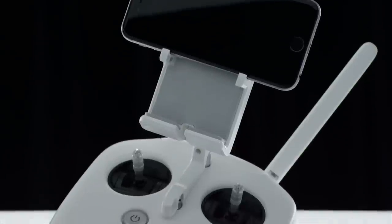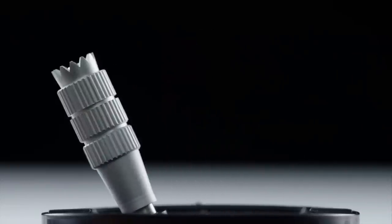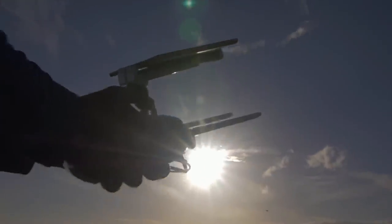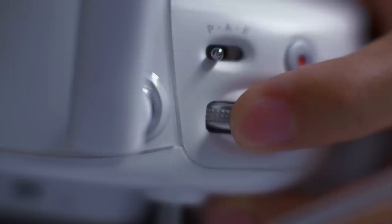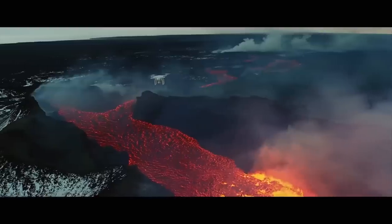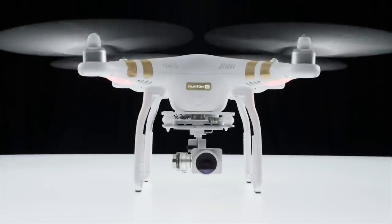The flight control itself has always been designed from the ground up to be intuitive and accessible. From the ergonomic grips, you can record and play back video, toggle flight controls, control the camera gimbal, and adjust exposure, all with a flick of your fingertip. One of the most exciting new features of the Phantom 3 is the new integrated vision positioning system.